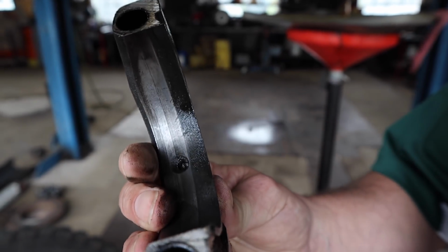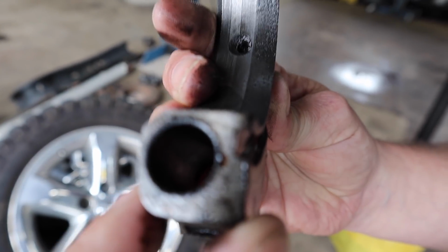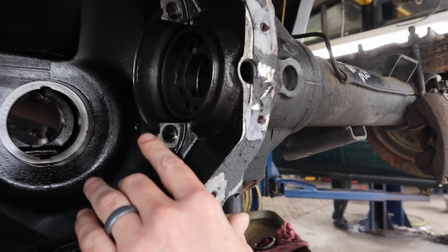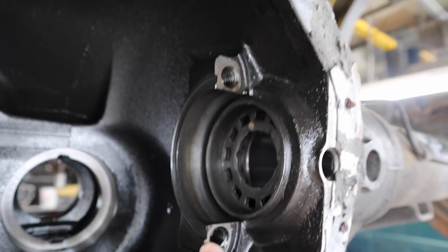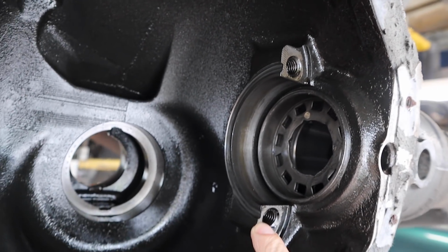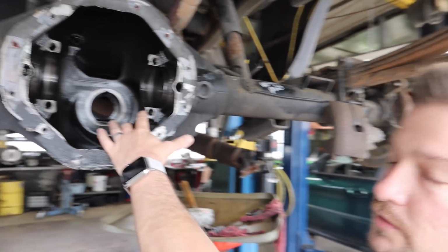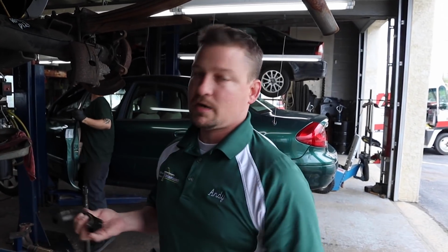Look how close we are in terms of the actual fastener surface. And if we can take a look inside the diff here, you can see what happened to the differential itself. And when you're this close, structurally, it's just not warrantable at this point. And that's what we told the customer. We said, look, if you want us to build this, we'll do it, but we're not gonna warranty it.